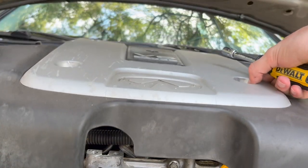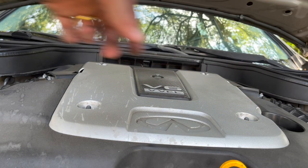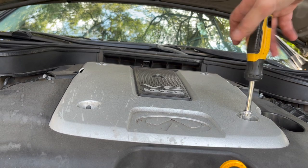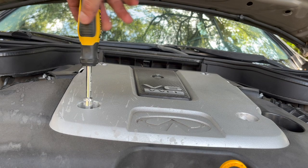Okay, let's put this back. While you're working on a car, I mean, you should do it more than that, but while you're working, definitely check your oil, coolant level, all that stuff. Wouldn't hurt, you're already here, might as well.